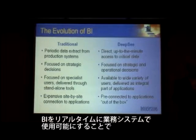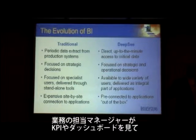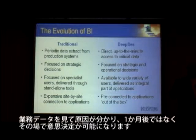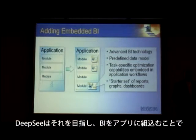enabling business intelligence right on the production system in real time, we can give the operational manager the ability to watch key performance indicators, to monitor dashboards, and if something goes askew, if something goes out of bounds, to take action immediately because he or she can see the production data, understand the reason in real time, and take a decision then, not months afterwards. So that's what we're focusing on with Deep Sea.